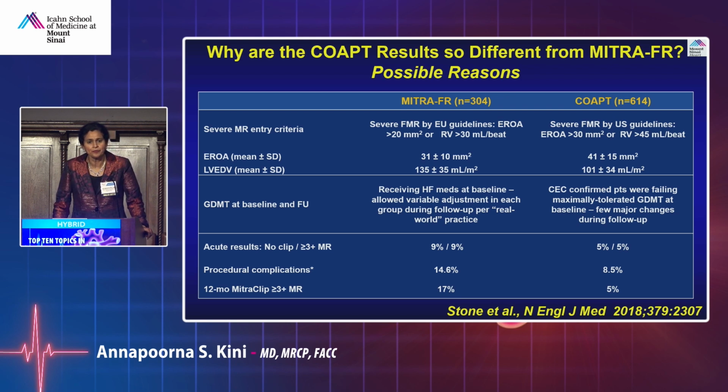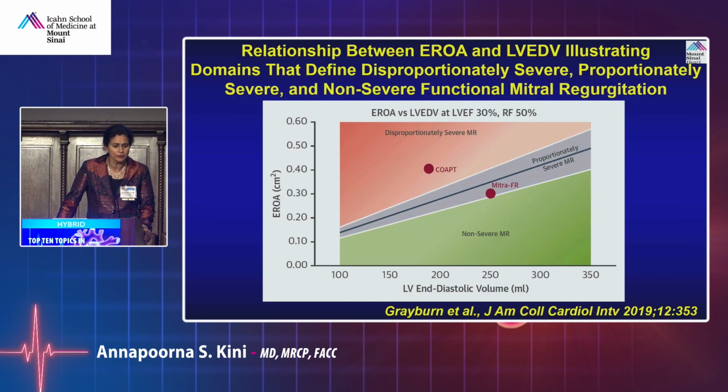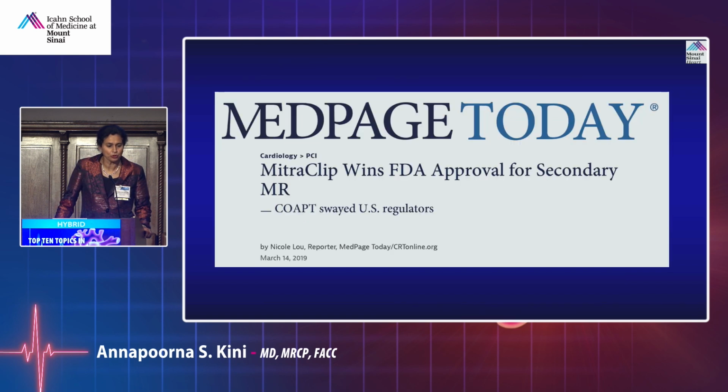That's number one. Number two, medical therapy was first tested on these patients, and we know most patients respond very well to medical therapy. When medical therapy failed, they were the ones who went on to get the clip. So we all know this is another term that has been discussed since then: proportionate and disproportionate mitral regurgitation. This is where we are with the discussion, that patients in COAPT, if you see here, had disproportionate mitral regurgitation compared to MITRA-FR, who had severe MR with proportionate MR.